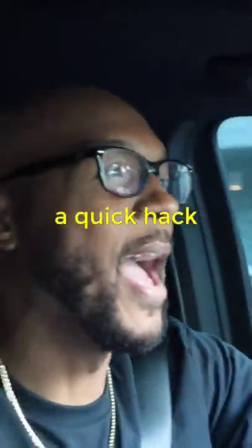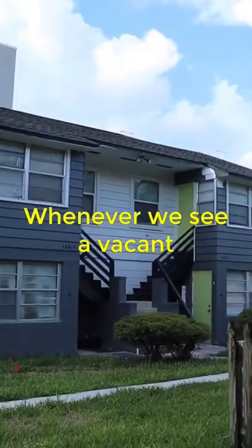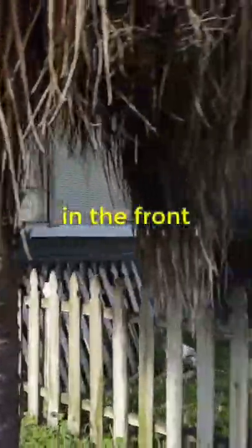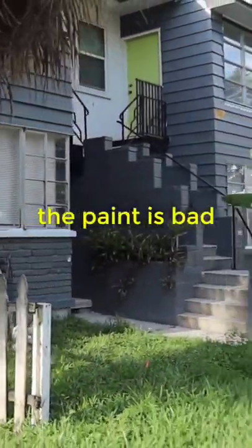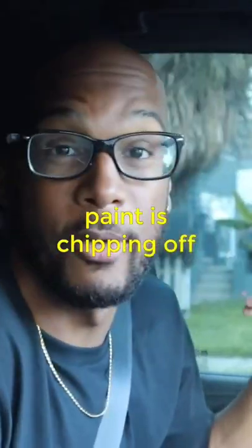Alright, so I'm gonna show you guys a quick hack real quick. I seen a property right here. Whenever we see a vacant looking property, right? So this one got the messed up fence in the front, the grass isn't cut, the paint is bad, there's ACs in the window. You can even peek in some of these and see that like it's empty inside, paint is chipping off the house.